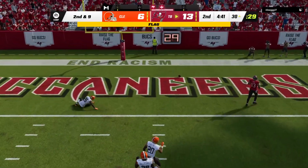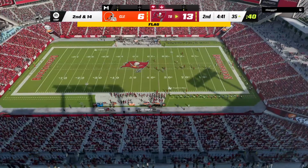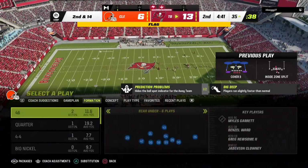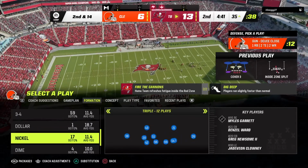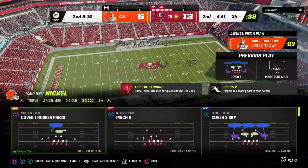And a flag comes in as that one falls incomplete. Well, let's see who this is on. Well, every lineman knows the rule. You only get a 1-yard buffer beyond that line of scrimmage, and then the flag is thrown, and he got tagged for it there.